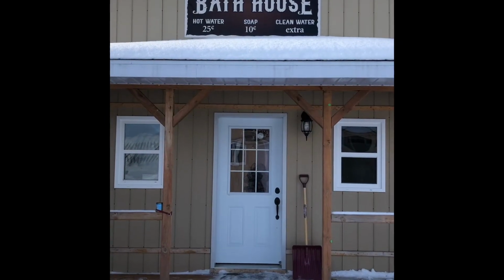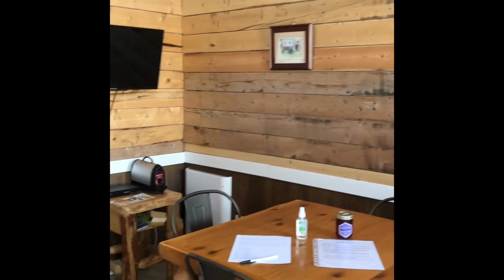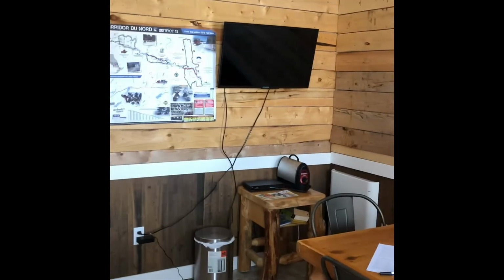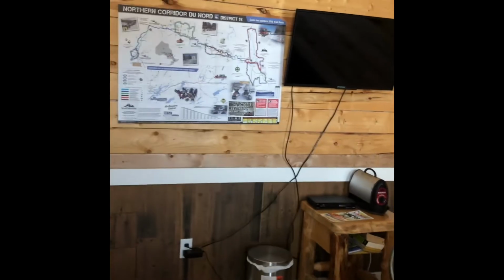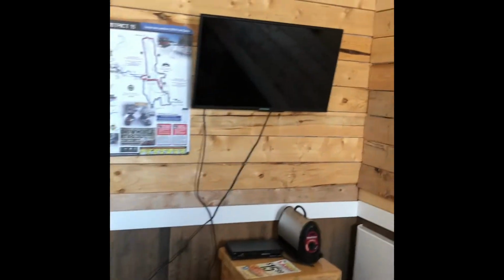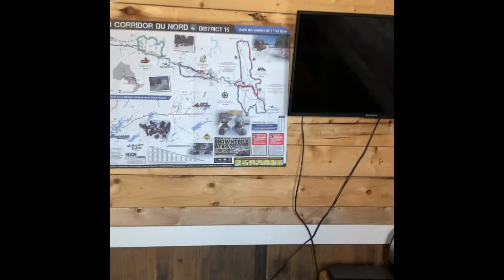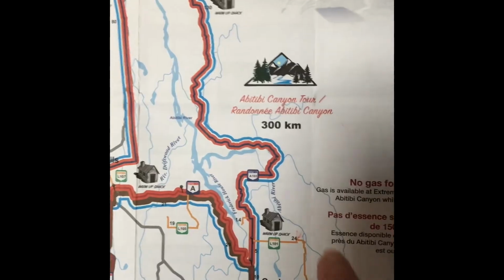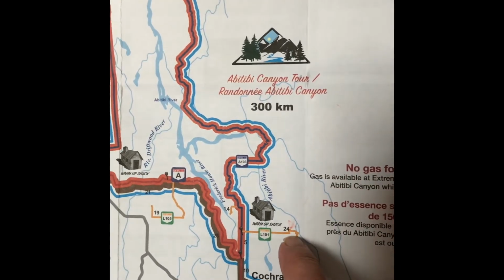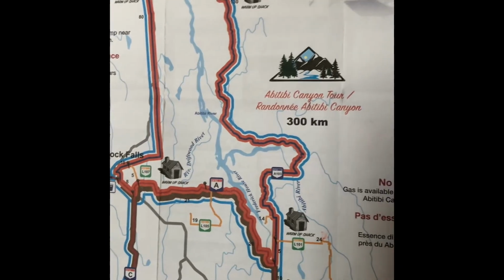Now let's check out the bathhouse. Welcome to the bathhouse. I see that I'll have to bring over another chair as there's 6 guests coming tomorrow, and I only have a place to sit for 5. Every cabin has a TV, satellite. There's a map. And where are we on the Genier loop? There we are. Right at that number 24. That's us.